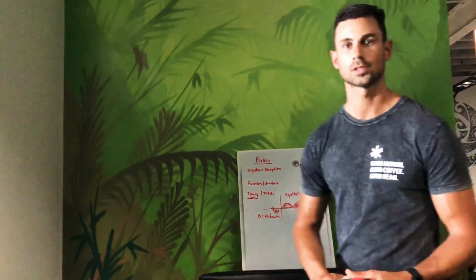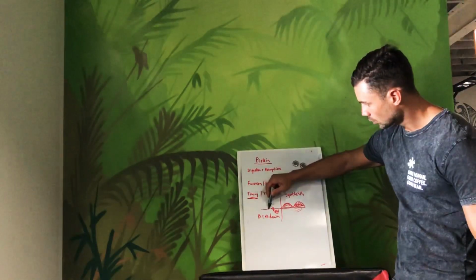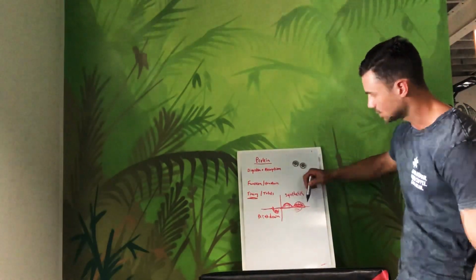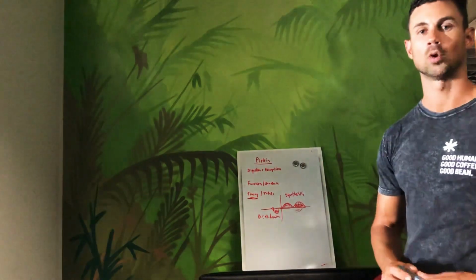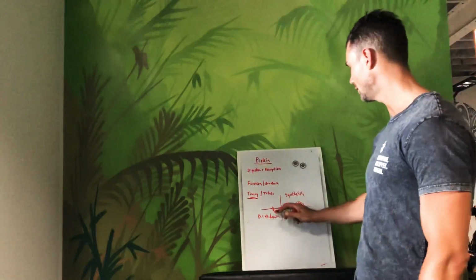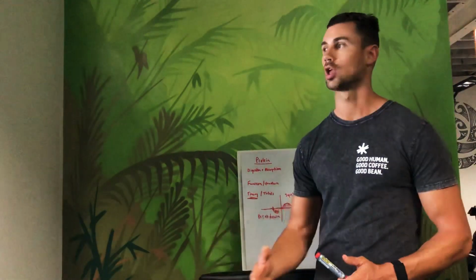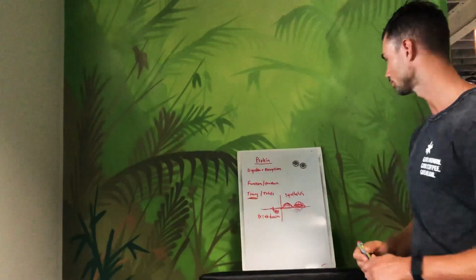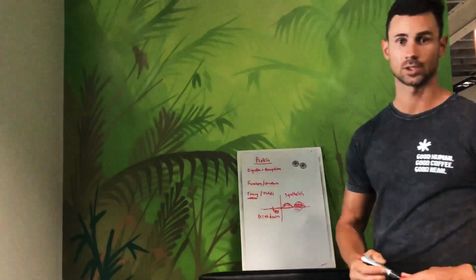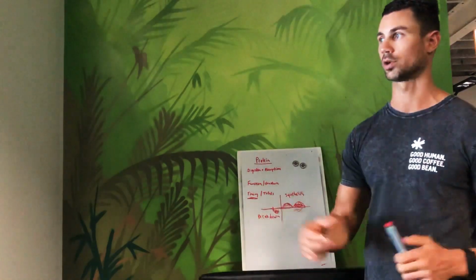So the goal is to always be staying in what's called a net positive protein balance. Always above the line, or at least at maintenance, so we're not losing muscle. So the key for this is actually having some protein regularly throughout the day. How much protein do we need? What sort of protein should you be having? Okay, these are big important questions.